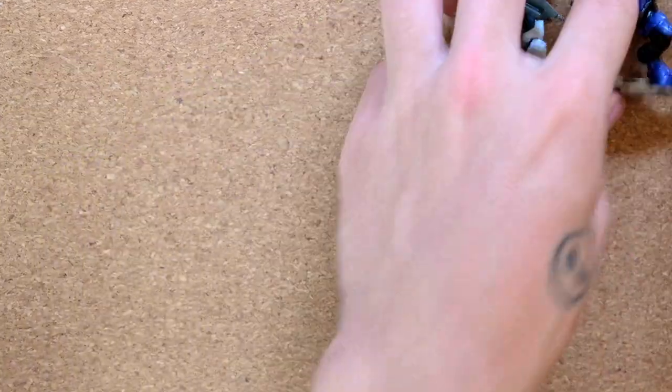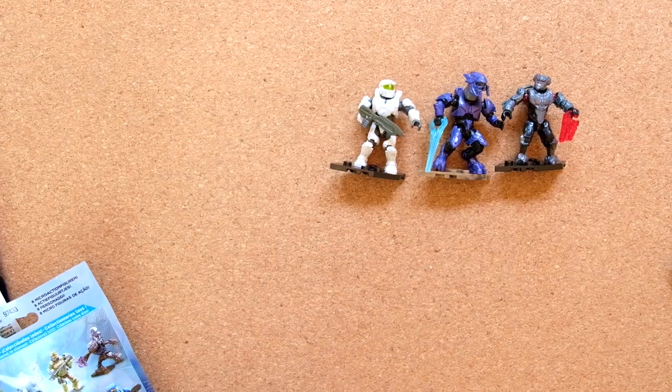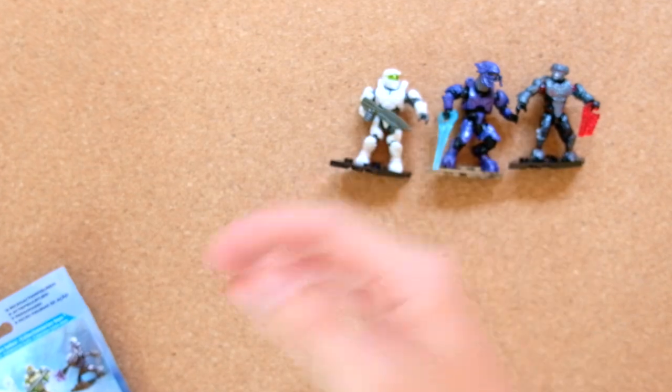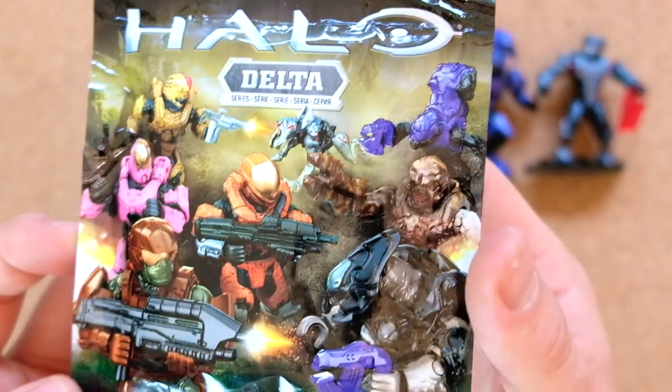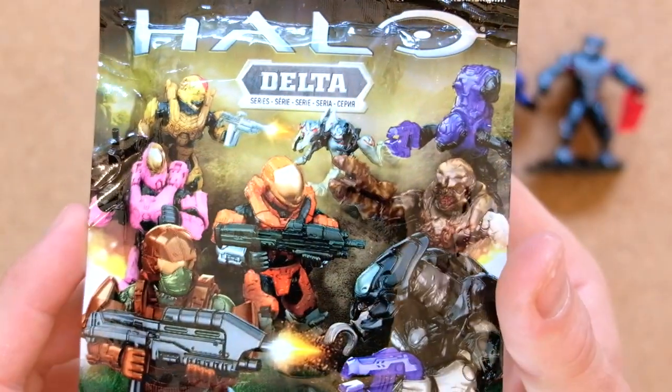We got 2 more for today. So let's see if we can just keep this luck going. I picked up this and I was like, that is a grunt. I'm not gonna open that. All right, why don't we go for a Delta next? Delta, again, pretty legendary series. Kind of color coordinated in some ways. That hot pink is always a standout for me.